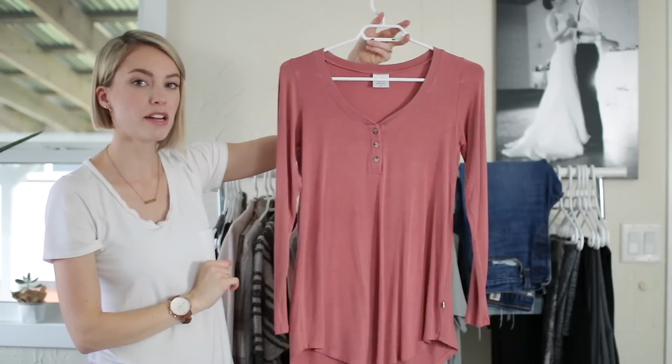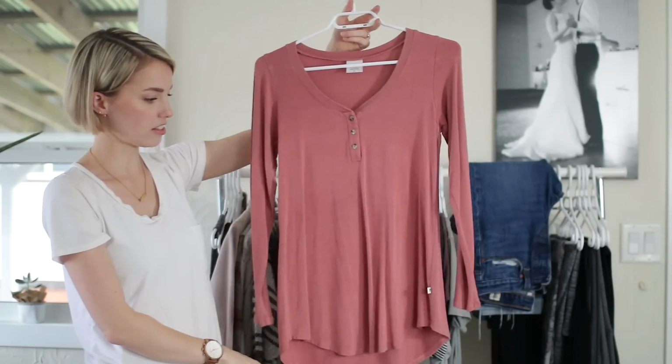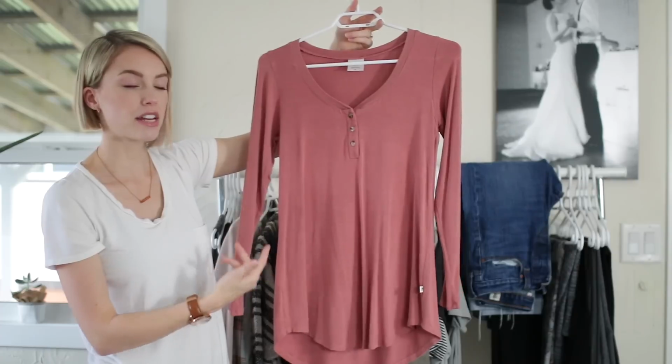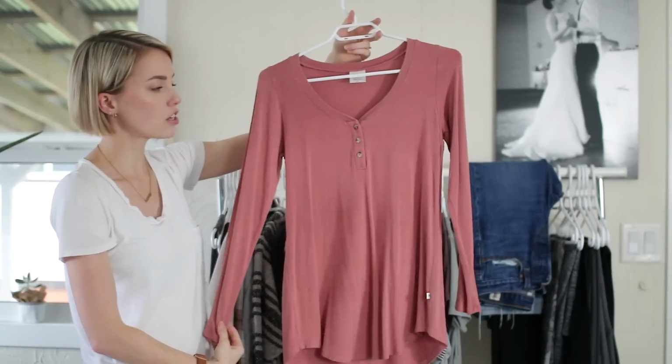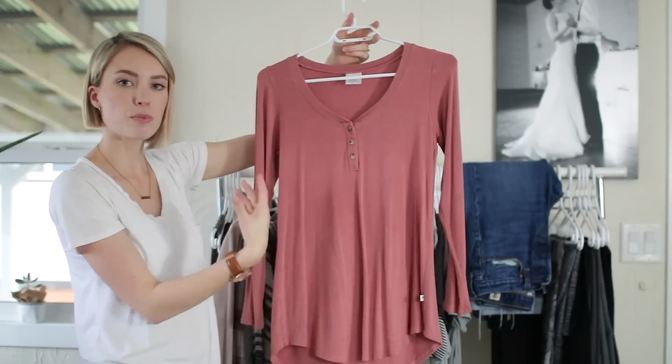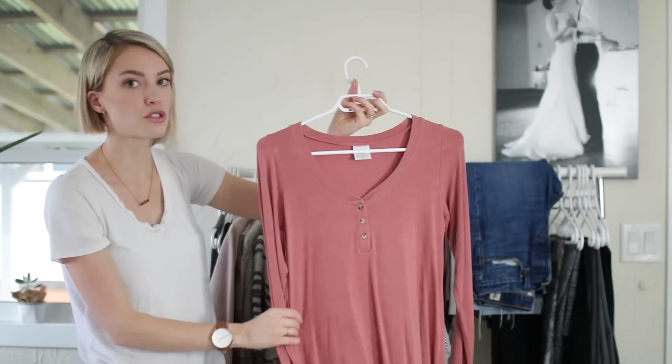Next is this top. It's by Jackson Lennon. I've had so many people asking me where I got this top. Jackson Lennon, they're made in Canada, very beautiful, ethical brand. This is just a long sleeve top with some buttons down the front. It's pretty much a thermal looking top, but it's made with bamboo cotton, which is so soft.